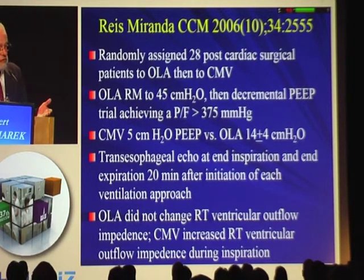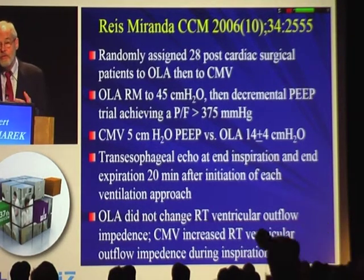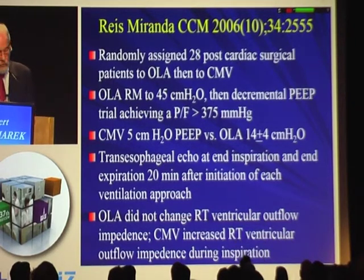then decremental PEEP trial. Here they ended up comparing 5 to 14 centimeters of water of PEEP level applied after lung recruitment, and did transesophageal echocardiography at end inspiration and end expiration to determine the impedance to the outflow from the right ventricle.